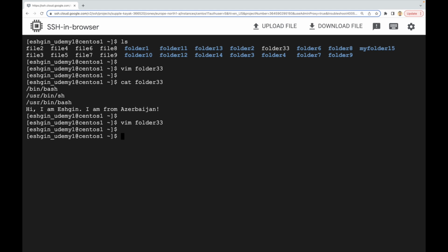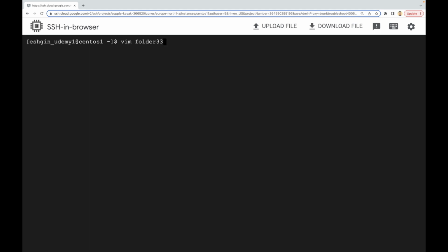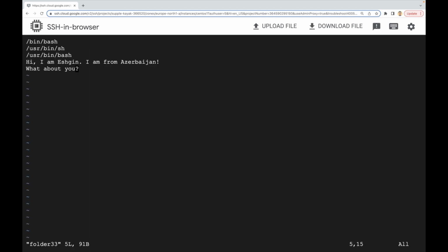Let's read that file again. So our line is there. I'm going to clear the screen and open that file again. While you are in the command mode, you can also press the letter o, which will open a new line and go to the insert mode.